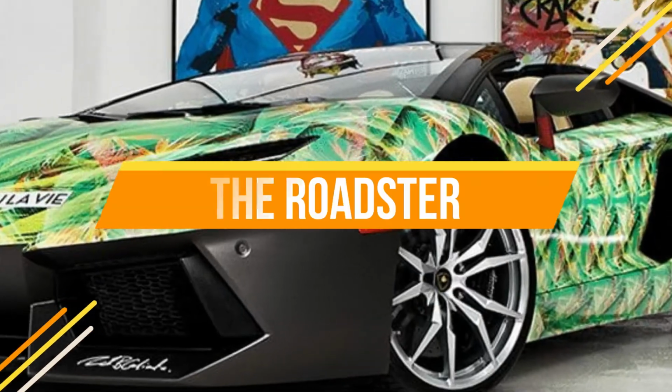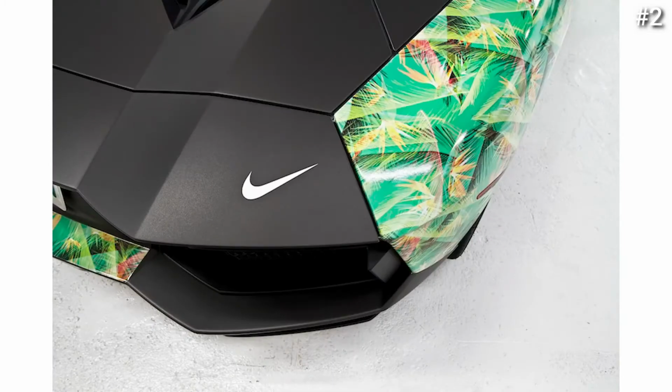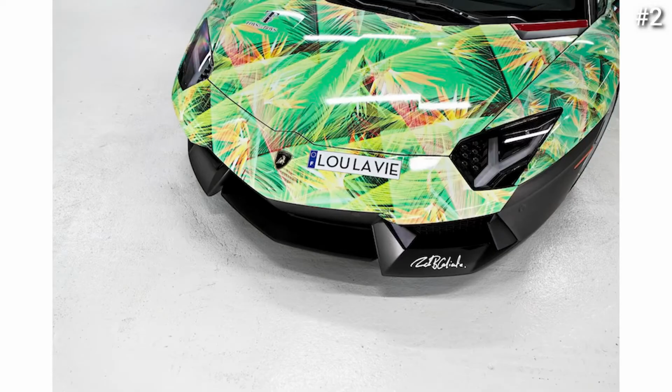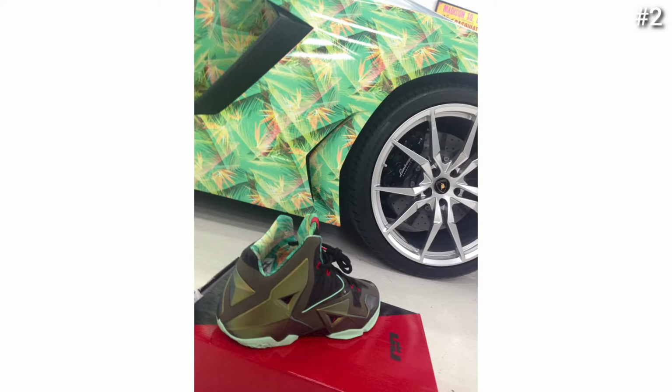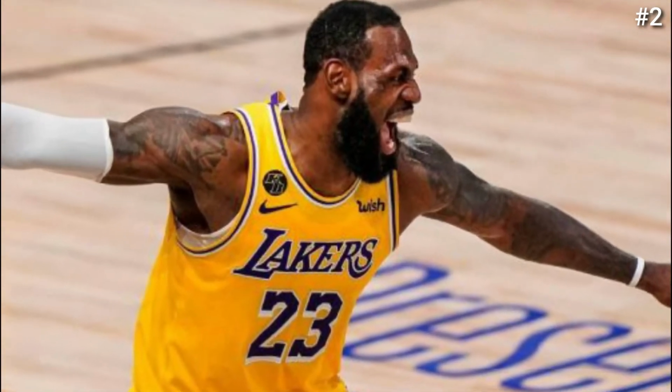Number 2, the Roadster. And the design, and I know we'll show some photos, was this floral, sort of, I wouldn't call it an octagonal print, but this print that was on the inside of the LeBron James shoe and part of the LeBron James shoe.